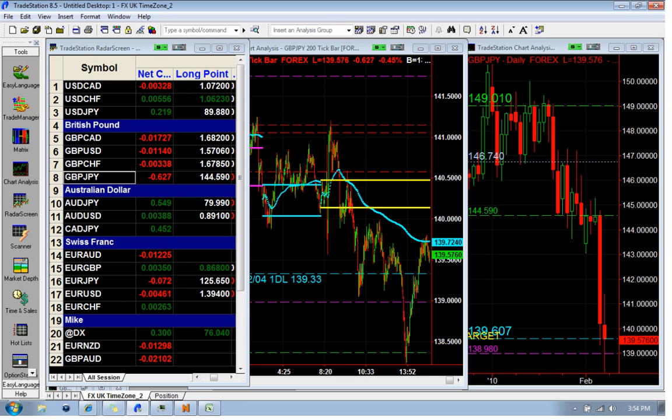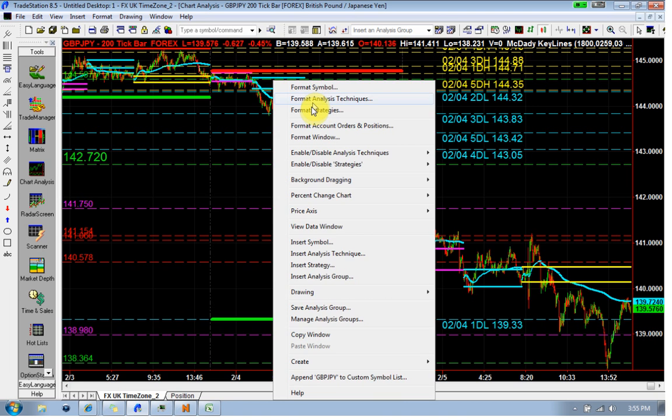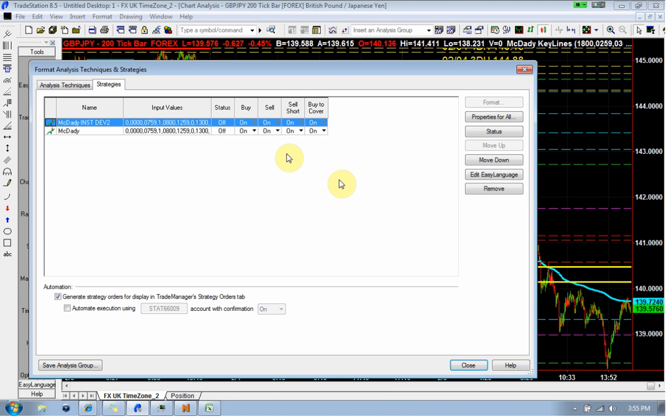That was one of our very good trades for the week. You can see the trade was taken from here, and this was just like a watershed from 144.35 all the way to 138.36. 500 pips just on that day. Let me put the, as you can see there.